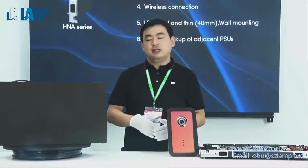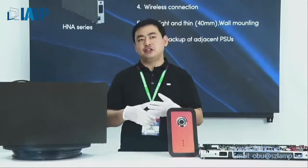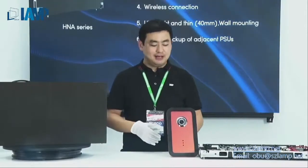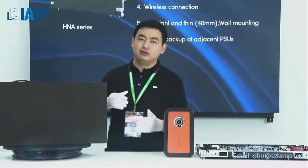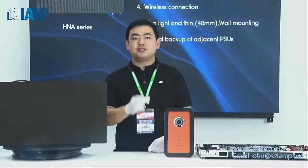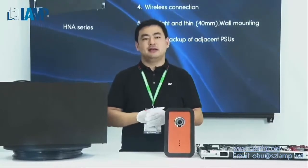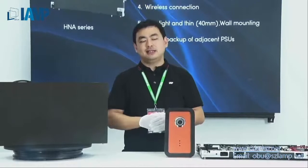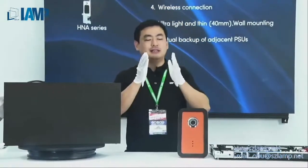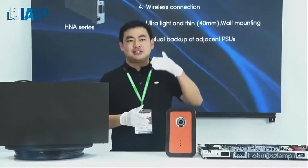Also, we have shown you how to do the maintenance with this tool, how to remove the modules or how to remove the power supply and the receiving card. We still prepared another two nice videos about how to do the maintenance. I think the videos can show more details for you. So let's spend a short time to see that. Okay, video please.